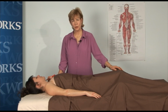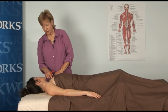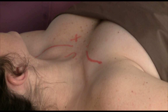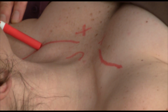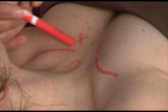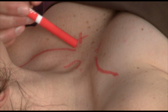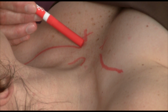Let's begin with the first point. I'm going to show the actual points identified. I'll give you some landmarks which will help you to understand where they are. The very first one that we're going to be pinpointing is below the clavicle, sternum, manubrium, and this particular point lays right at the very end of the rib. Now, these points will be very tender in most individuals that have been diagnosed with fibromyalgia.